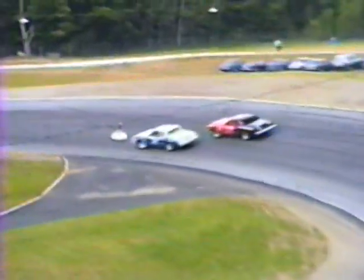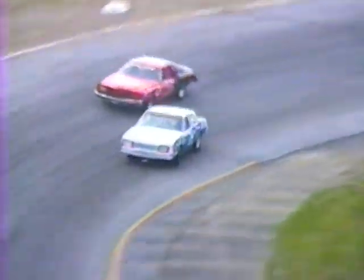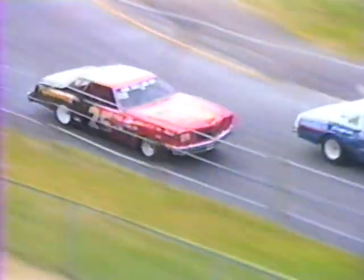Sorting it out in four, down to the inside, the 48, Monty LeMaire for the number 4 position. The 38, Claude Cross on the outside. Here comes Steve Copping for the lead. Claude Cross goes to third in the Ford. Steve Copping, the 25, looking for the lead in four.